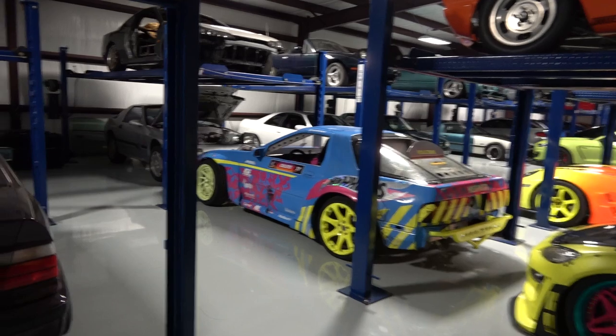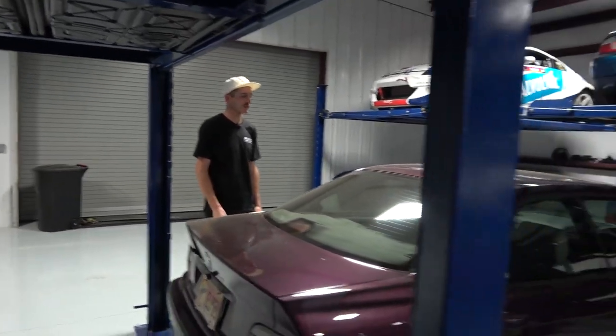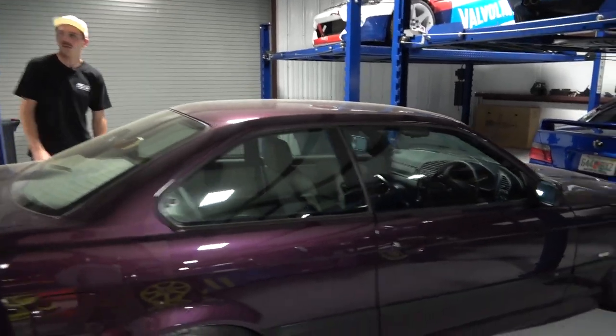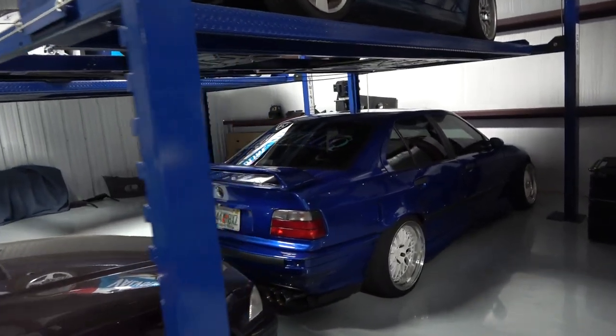This is a pretty cool individual color E36. This is Duarte's from Drift HQ. It's actually a Japan spec car. His other E36 has an S54. His kids have these Zs that they drift, the BMWs up here.